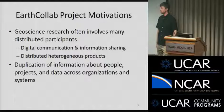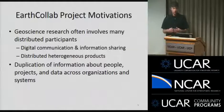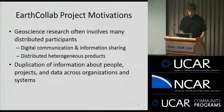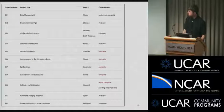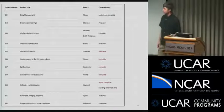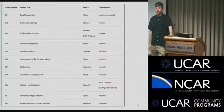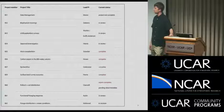And so what we wanted to do was build systems that support heterogeneous and distributed projects in terms of information management and connection. To give a quick example, you might not be able to read all the details, but they're not specifically that important. This is a list of projects under one of the programs that is involved in our project called the Bering Sea Project, which EOL has been involved with or was involved with in the past.